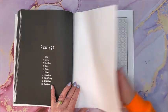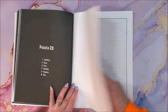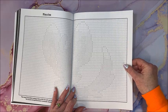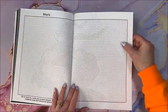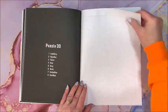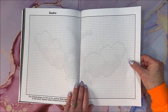And another double page spread. Again, a lot of just white in the background. So in the back we have a number of double page spreads. Yeah, most of these I don't recognize.